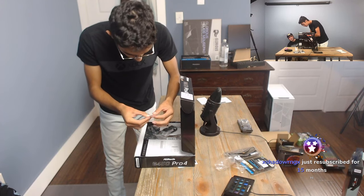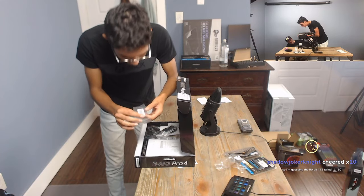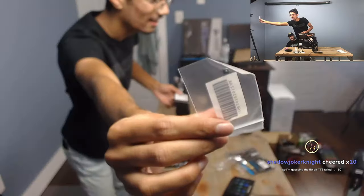What the heck is this tiny screw? Oh yeah, we'll need that. Look how tiny that is. Also, when you take out the motherboard, put it on top of the case that it's in.